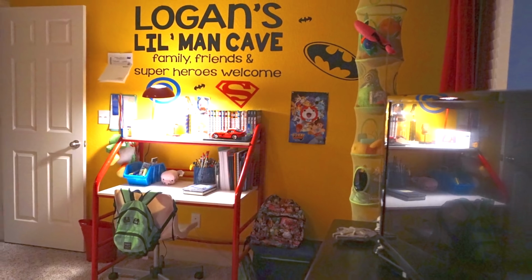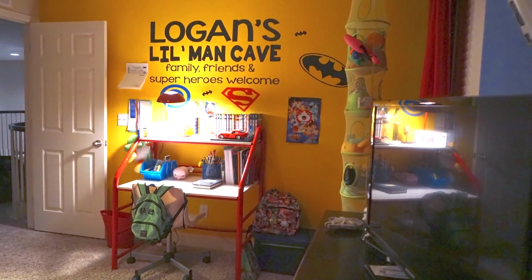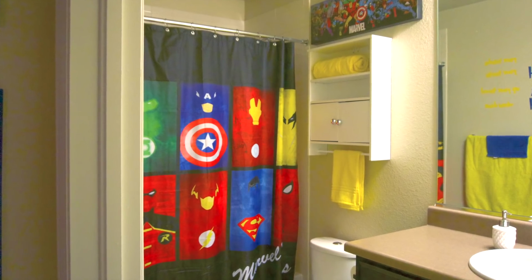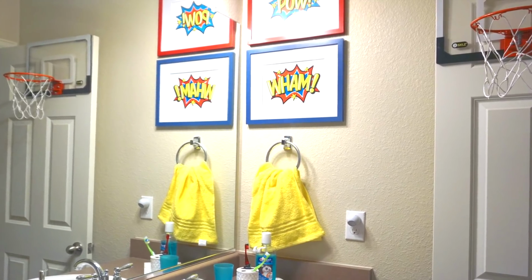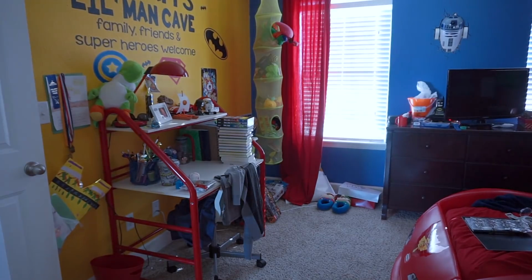So today we're going to be cleaning my son's room after Christmas and after all of the presents that he received. This room was a mess, and so we had a ton of purging to do, just to get rid of any toys that he wasn't playing with and really just to make some room for some of the new gifts that he got.